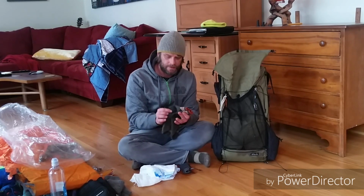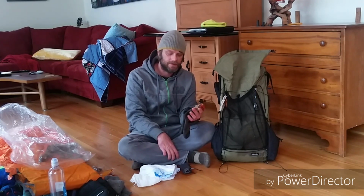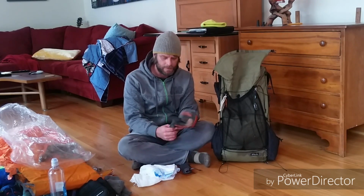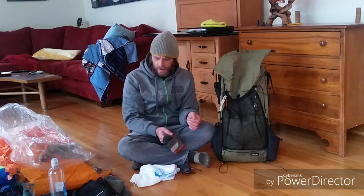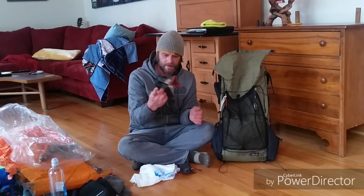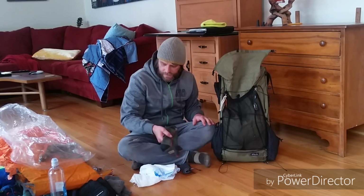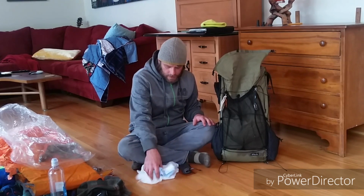I may start carrying some Darn Toughs again for when it's not going to be rainy, instead of wearing the Randy Sun socks, just because the other ones are a little tight on my legs sometimes. It doesn't bother me a whole lot, but I've hiked a bunch of miles in these types of socks, and maybe this particular pair actually, and they've been just fine.